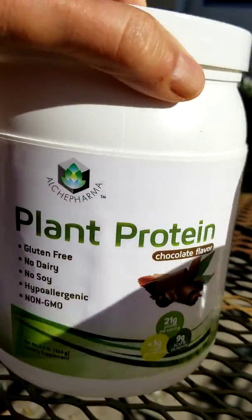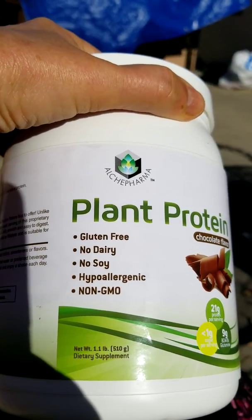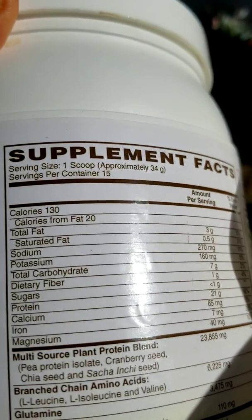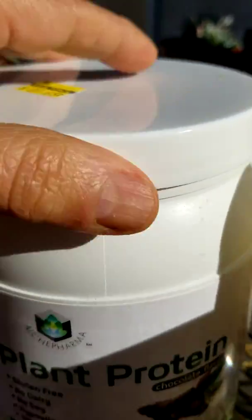But this plant protein, I really like it. I'm going to turn to the back label and show you why I like it better. Because I've been working out, and building muscle back. For those people, first let me explain something real quick to you.